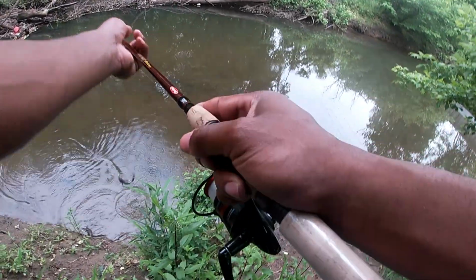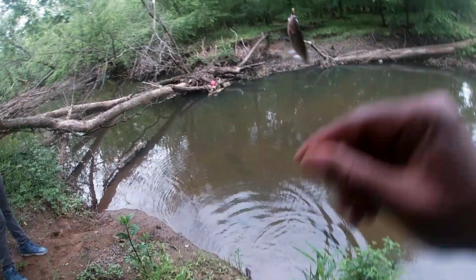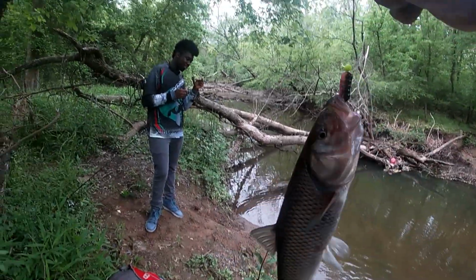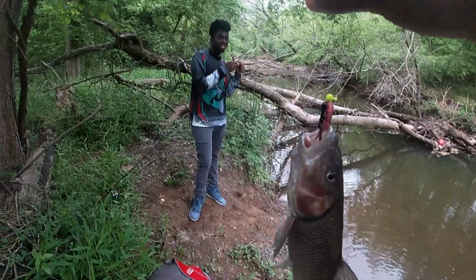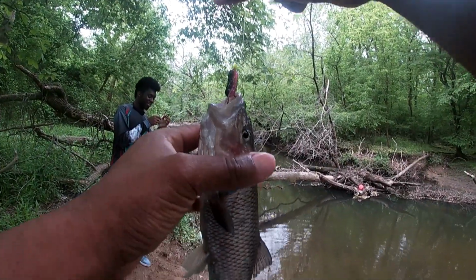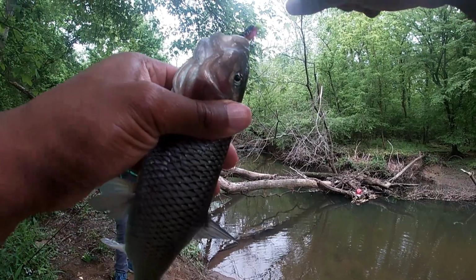You gonna throw me back anyways. He's a big one though. That's like the size of the first one I caught when I first got here. Dang. Man, that's big. PB fall fish. Look at the mouth on these things. Massive.